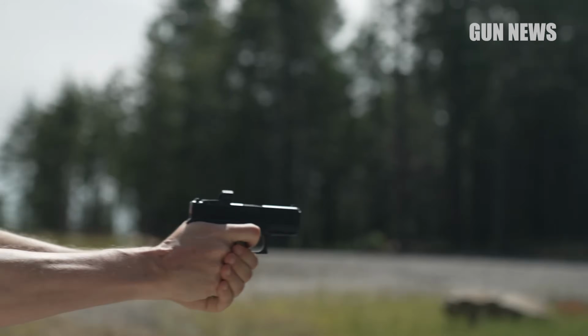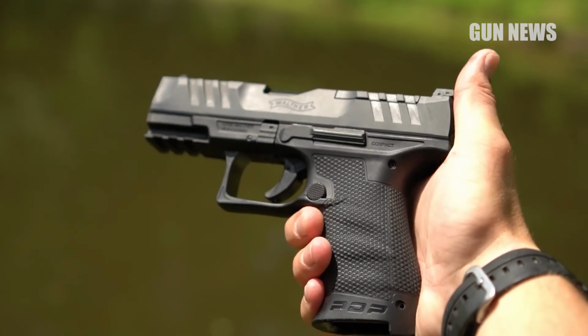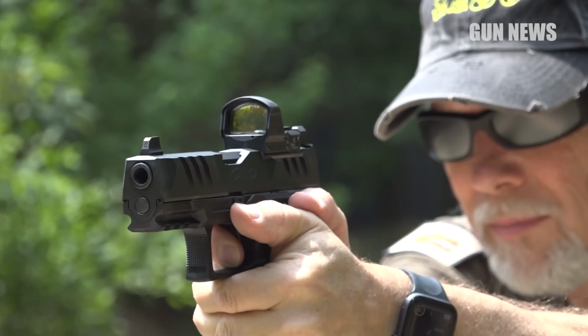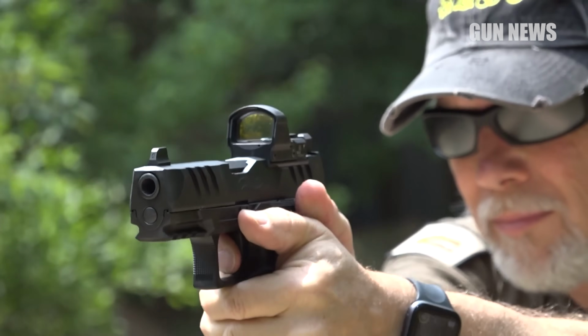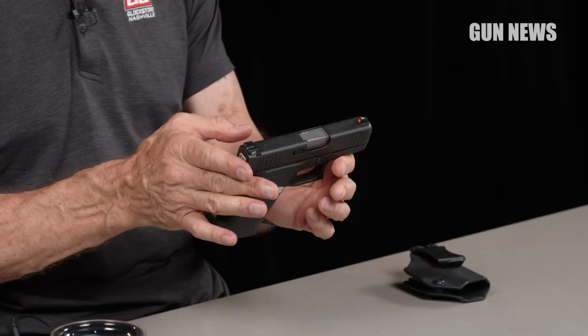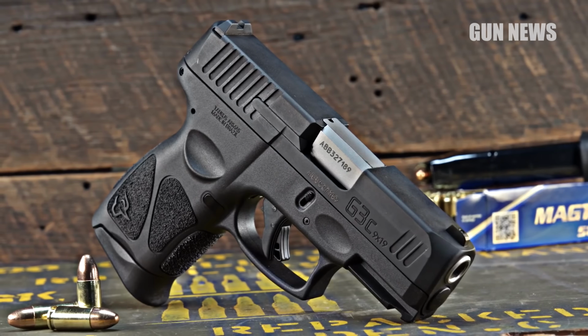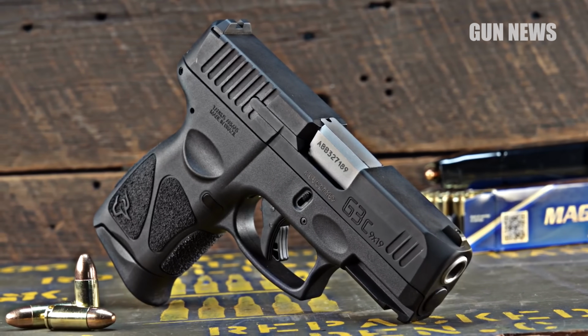Every year, gun manufacturers create new designs and features that make their pistols lighter, easier to shoot, and more ergonomic. Although we're only ending the first quarter of the new year, there are quite a few pistols that are making a big splash in sales for 2022. Here are the top 10 pistols based on online sales.